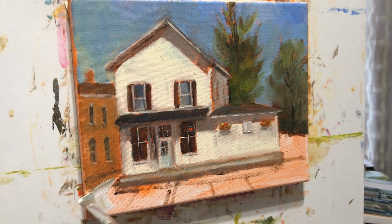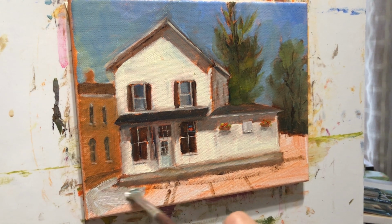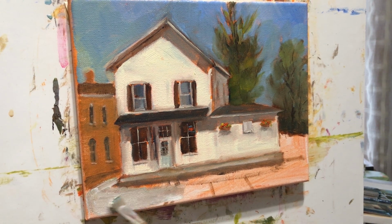Started a painting of the restaurant in town. I've been there twice so far for our show next year.